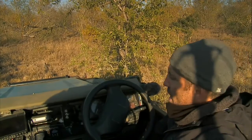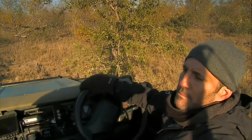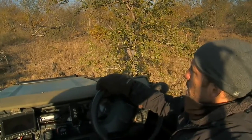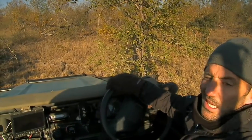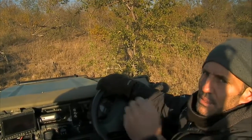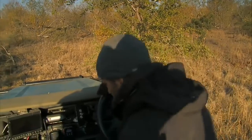So very good question. All right, we're going to leave these impala and head off down the road and continue. I'm going to actually change my route slightly. I'm going to go back towards the dam and then take another route. I think I heard a leopard calling in the distance. I can't be entirely sure, but that's the sort of direction we're going to head. Okay.